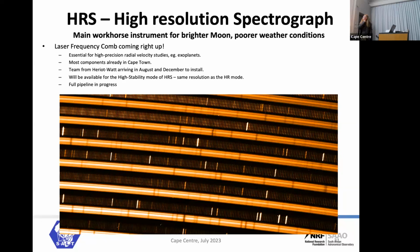We're getting a laser frequency comb. I don't know if you guys have heard of these, but they're also super cool. So this is the fiber fed. It's a single fiber, split into three so that it fits properly through. It's a bit like the IFU, but it's only a single fiber. They just cut the image into slices of three. So this is the spectrum of the star coming along.